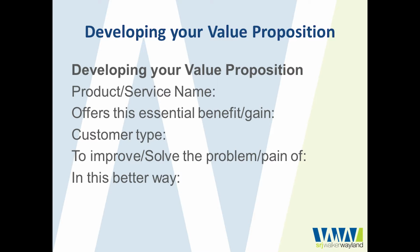I've also given you a little PowerPoint template to get you started on developing your value proposition. It simply considers answering 5 key questions. Think about what your product or service name is and how that reflects what you actually do. Make sure you consider what essential benefit or gain your customers will receive from utilising your product or service. Who are your customers and where are they located? And how is your product or service solving their problem or a particular pain point in a better way than is currently available on the market?